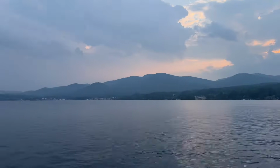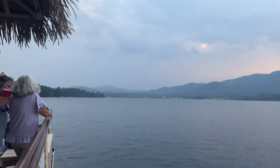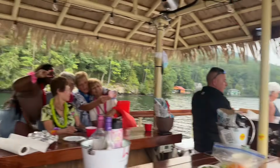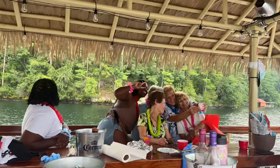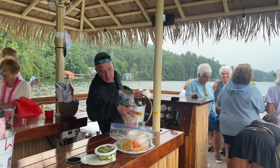This was definitely a great way to see the lake and get some information in a way that I've never done before. The lake is just stupendous. I absolutely love it. And this was just a fantastic way to see everything. I just loved this so much.